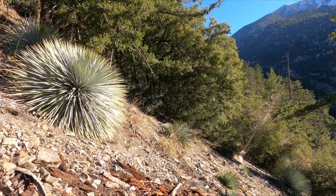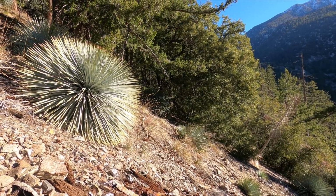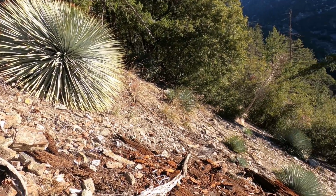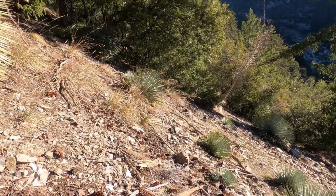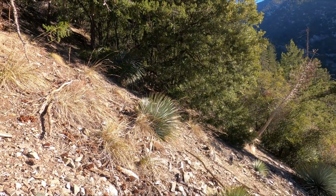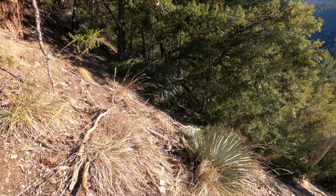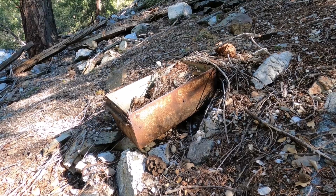Alright guys, so here is a look at what I'm going through right now. We got yucca, we got a few pine trees, and we got scree slopes. The best combo. So yeah, I'm probably close to maybe half a mile or even a mile away from the mine. So hopefully I can get to it.